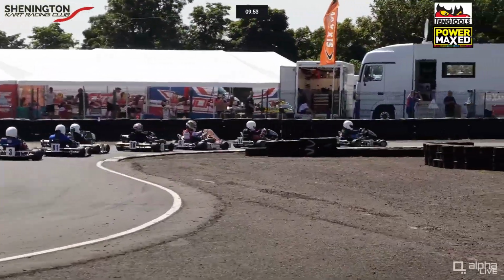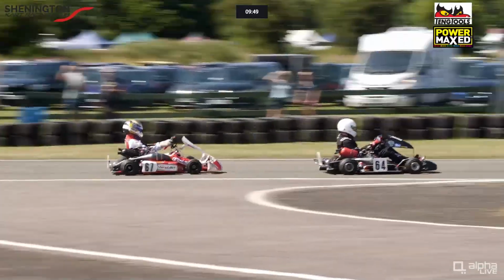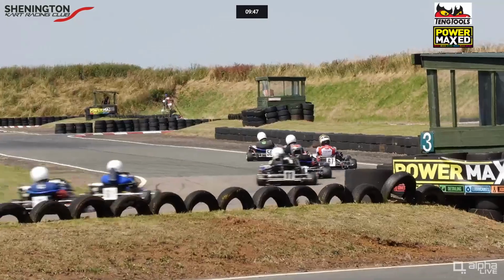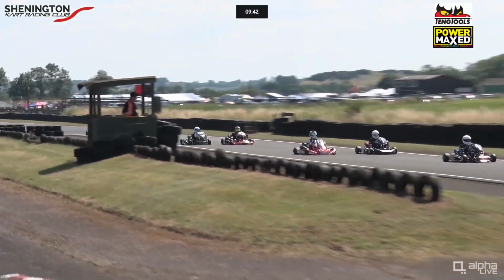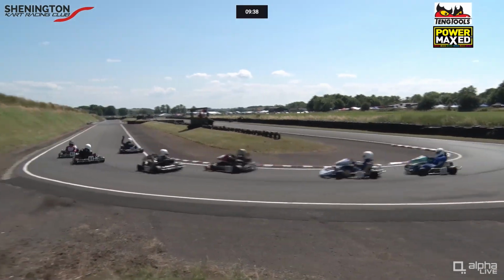I think someone might have jumped the start, but overall we're all away safely as they come now through turn number 3 and up towards turn number 4. And it's the number 56 of Martin Smith who is leading, but there is a long way to go in this race. 10 minutes plus 1 lap, and Angus Fender is already back into second.